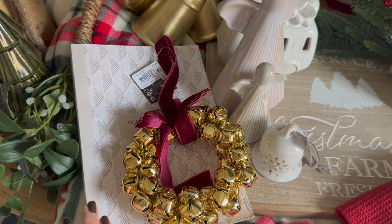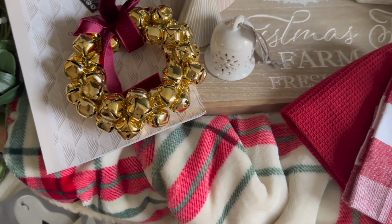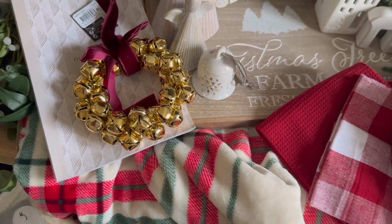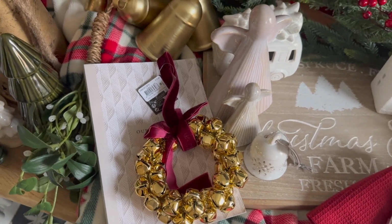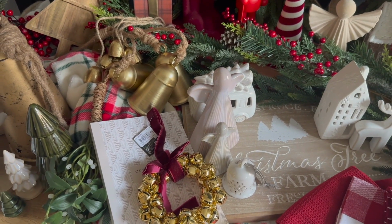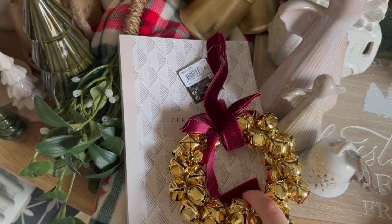I've got some tea towels here from Home Sense. This lovely blanket with the furry inside is from Primark. Absolutely obsessed with that. That's a new purchase. A lot of these are new things that I've bought since my high street home haul, so you're getting another look at what's in the shops at the moment. This, again, another sneak peek for the Manchester vlog.